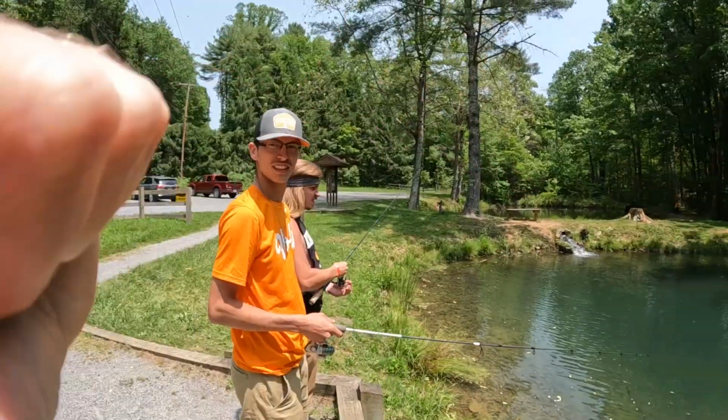All right, so these are new frontiers for us. We're up at Dillard Ponds. We're out in the middle of nowhere. We'll show you guys where in a little while, but these guys are seeing some tanks from here. Obviously they stock these fish because there are big fish everywhere. We're gonna see if we can catch a couple for you.